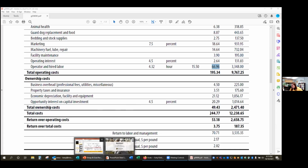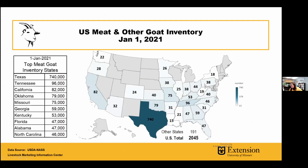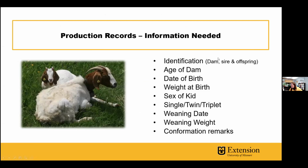So I did have a pretty inclusive list. Maybe I can find it again. See if I can get back to it here. These were the things that were necessary to do the calculations that I showed in this presentation. Does that make sense? Yeah. I figured I could go through your formulas and make sure I had those all captured.